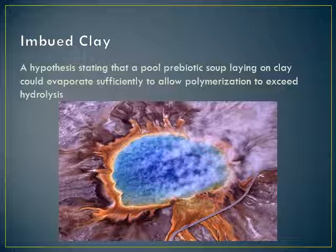The first hypothesis is the imbued clay hypothesis. The entire world is not made of oceans, right? There are shorelines. There are areas where the ocean meets the sea. Now, if you look at these oceans where they meet the sea, what happens at the beach? What's happening in the water? Not trying to trick you. Waves. Waves splash the land. We've all been there. Well, maybe you haven't. But it's the idea that waves are constantly splashing up on land.